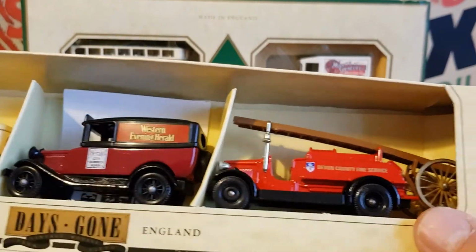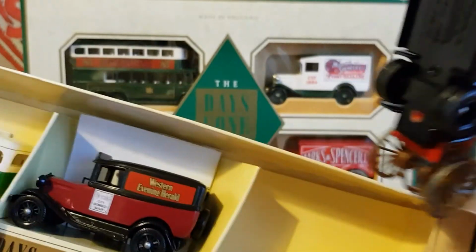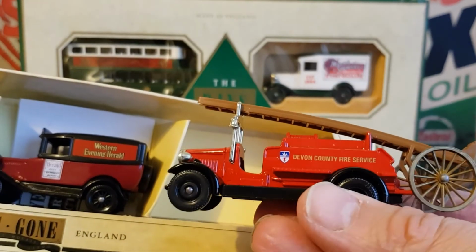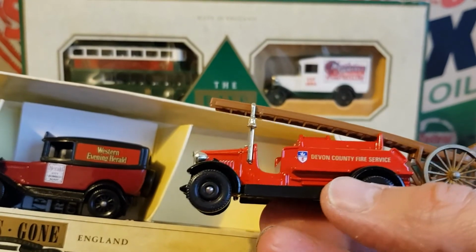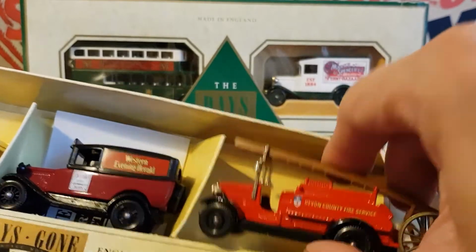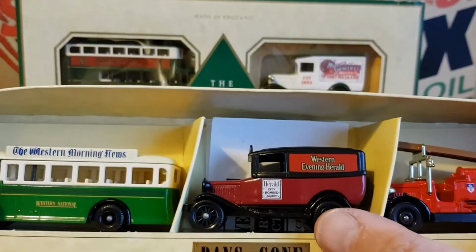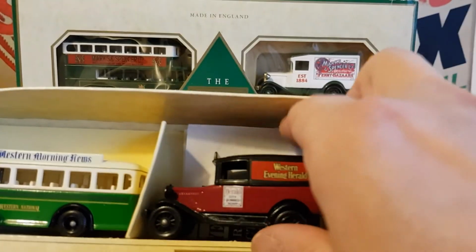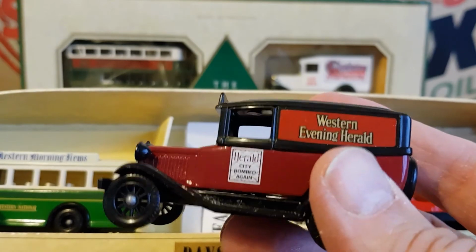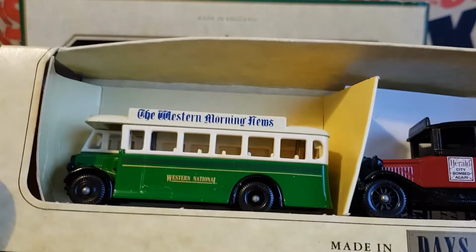This one I actually really like, because I like fire engines, but I have shown this set before, which is pretty cool. It's the Devon County Fire Service, but I'm not going to harp on about this, because I have shown it before. And that's another Ford van, let's have a look, possibly a Model A, and again, another very well made bus.